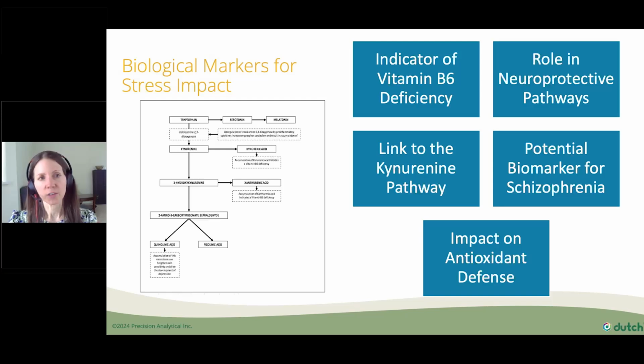We can see that xanthurenate, when elevated, is a known marker for B6 deficiency, which is really important for synthesizing neurotransmitters in general: serotonin, dopamine, GABA, really important for mood regulation, cognitive function, and stress response. High levels tell us that there is a deficiency. B6 is involved in general in neuroprotective pathways. Kynurenate can be a potential neuroprotective agent, meaning that it acts as an antagonist at the glutamate receptor, which can be very, very helpful.